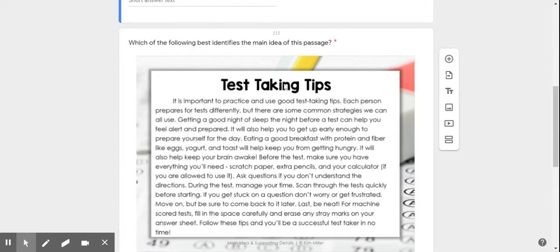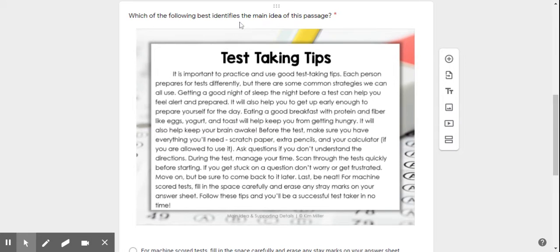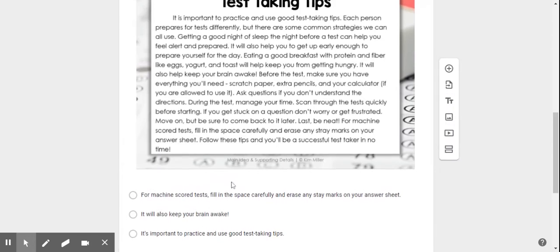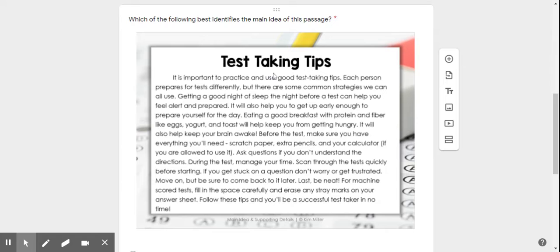But I also wanted to let you know how to take this test. So, for example, we're going to read this passage together. Then you're going to answer the question. The question is, which of the following best identifies the main idea of this passage? So you would read the answer choices and choose one here. Then down here, it says place a check mark beside 3 statements that support the main idea. So you would have to make sure that there are 3 check marks along here so that you will get full credit, okay? All right, let's get started with this passage.